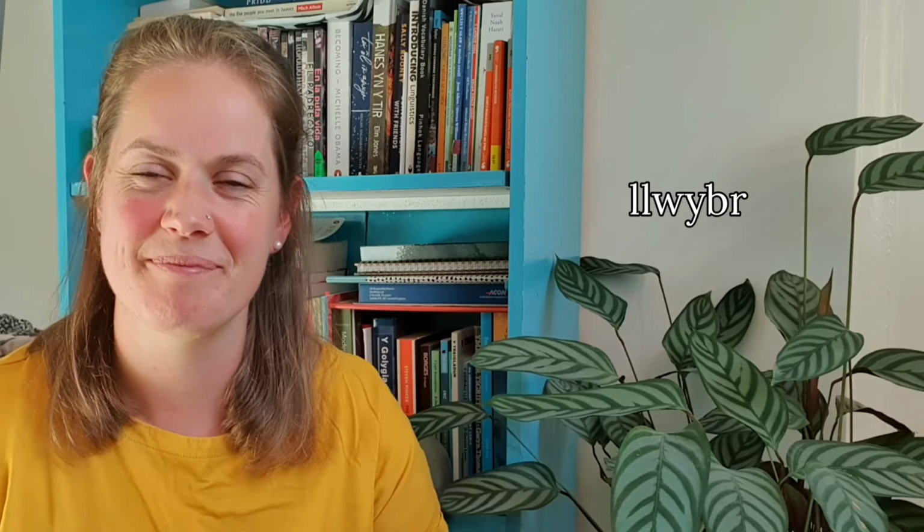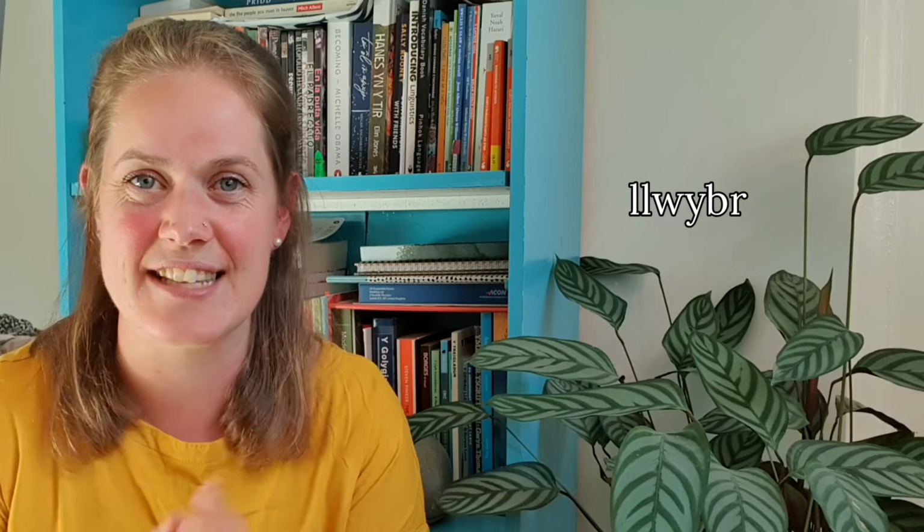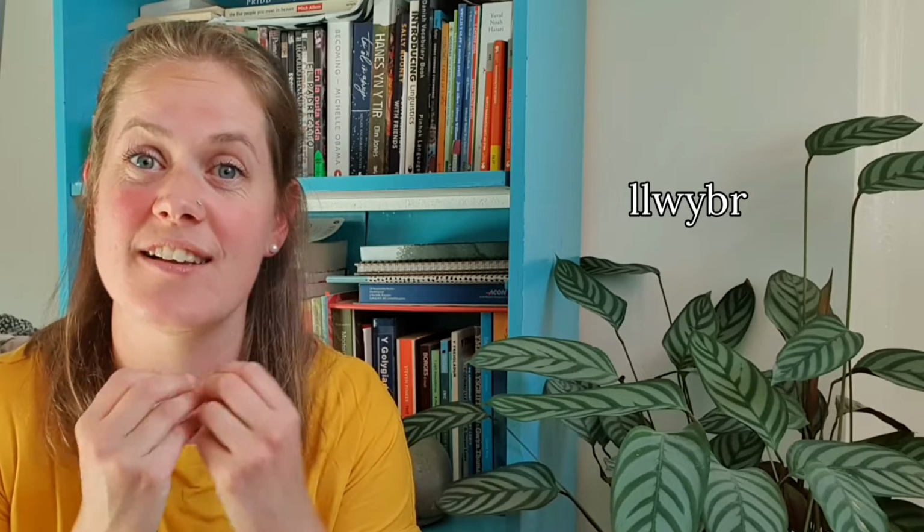Okay, so this is a sign you will definitely see on the coastal path. The word for path in Welsh is llwybr. Llwybr.